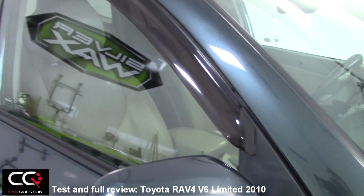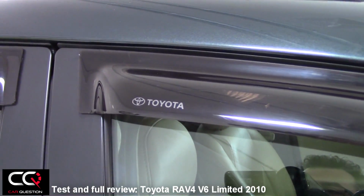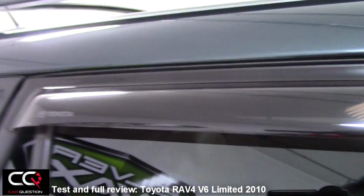You've got also rain guards. I'm not a fan of rain guards, are you? Well, why don't you write me a comment to tell me why you like those. Right now, these are factory rain guards, dark and tinted.